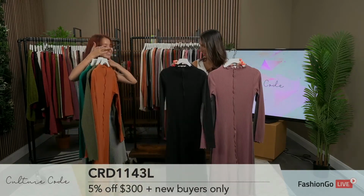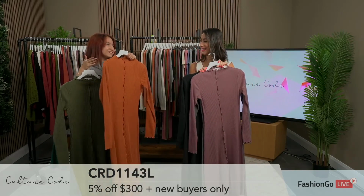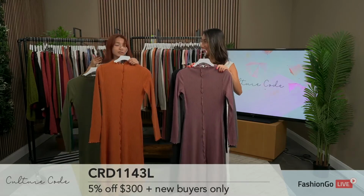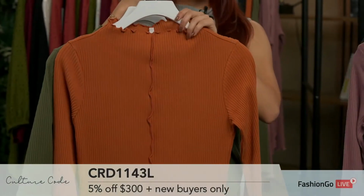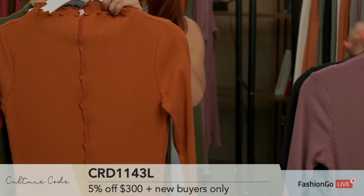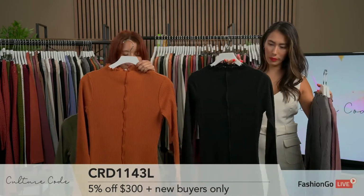We've got another option here, the top to dress. It's great. Also one of our best sellers. This is the number one dress in the Culture Code right now. Oh, wow. Because it's very different. It's something that I haven't seen before. And here at FashionGo, we've got a lot of different items and brands that come through, but it is quite different because of that.